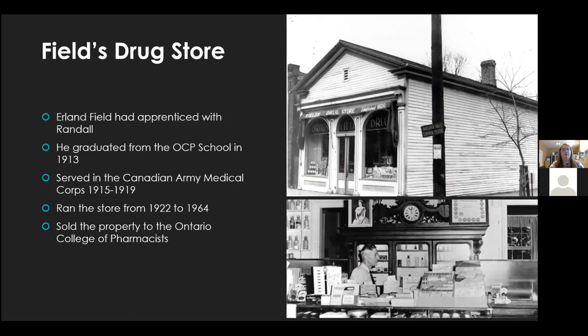Field was also an executive member of the local Legion at its founding meeting. He took over the business in 1922 and was fully into the pharmacy business and left the apothecary behind. He revamped the business and took down the large advertising signs and instead used window displays that featured toiletries, cosmetics, and hair products. When Field's health declined in 1964, he actually closed the pharmacy.